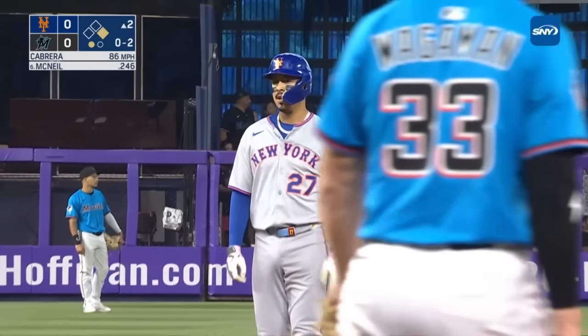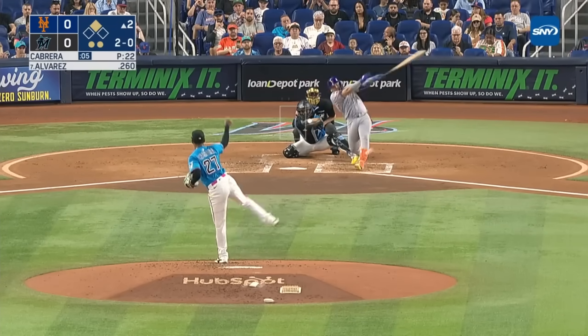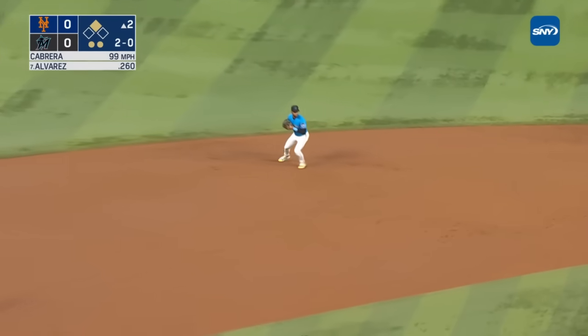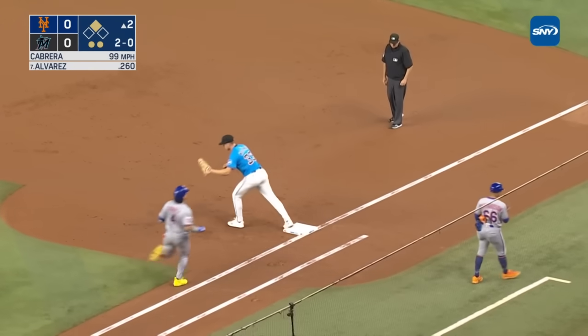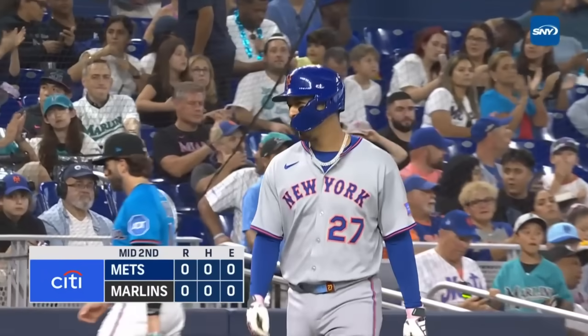Did he go in his windup? I think that McNeil was called out on strikes. Ground ball hit to the shortstop. Lopez has to ignore the runner and throws out Alvarez to end the inning. To the bottom of the second with no score.